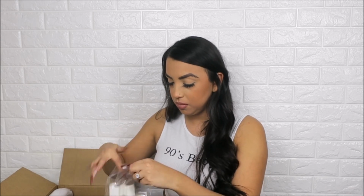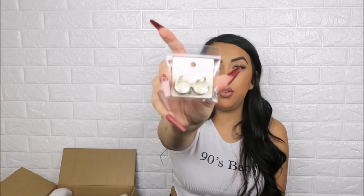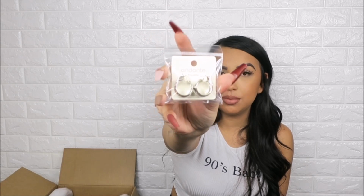So I brought those in gold, as well as the silver. I personally am more of a gold girl, but obviously I wanted to have options for customers because sometimes people have a preference for silver over gold. So that's why I decided to bring that in.